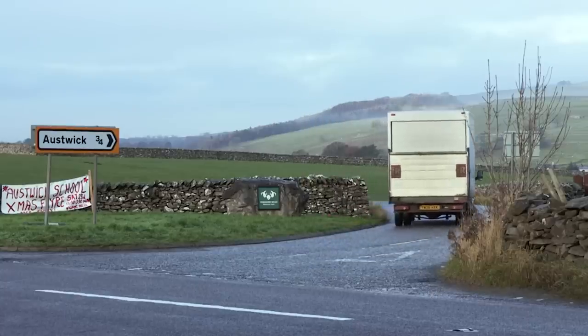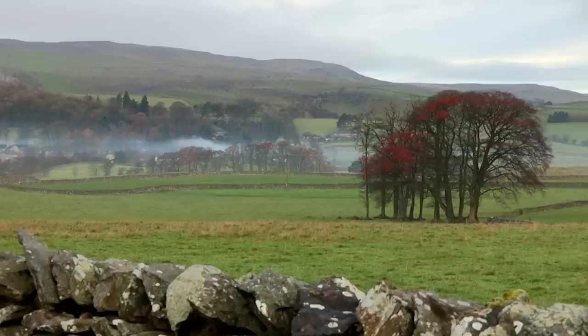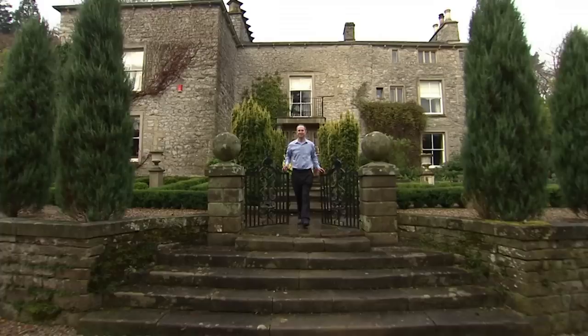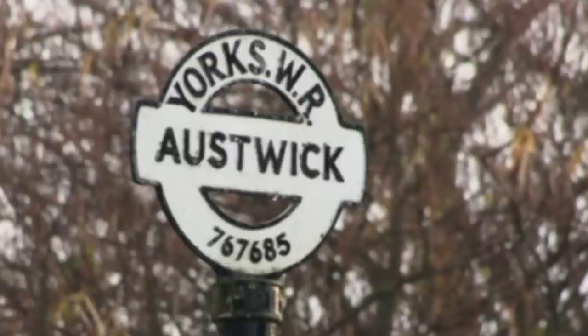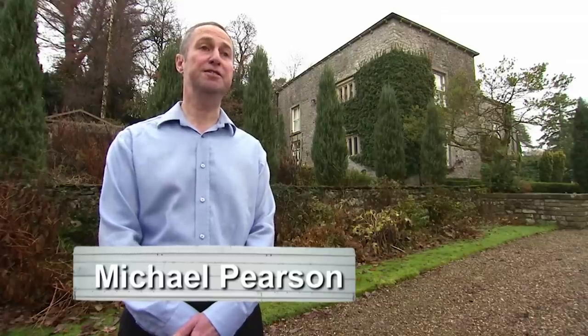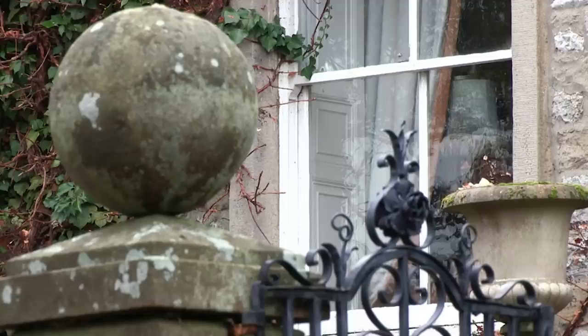Right, T, we are in the frankly stunning Yorkshire Dales. It is, it's lovely. And I've never been to this bit. It's beautiful, isn't it? And we're off to meet a guy called Michael Pearson at Austwick Hall. They've got a small country hall hotel in a tiny little village called Austwick. We've lived here for 14 years now and been running the place as a B&B for the last seven.